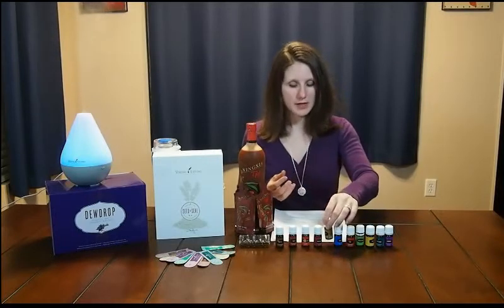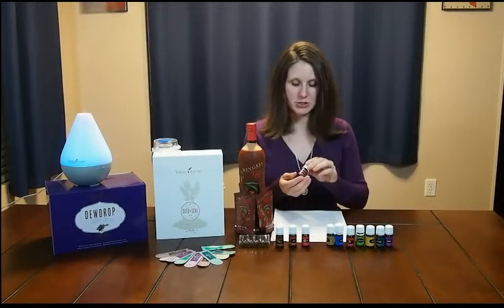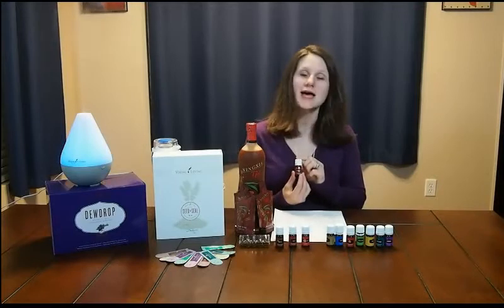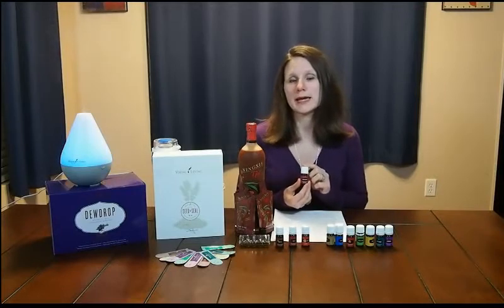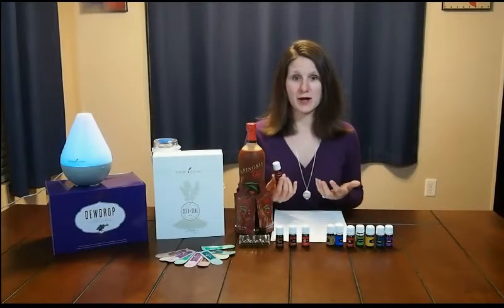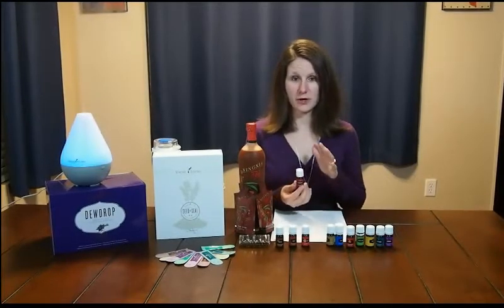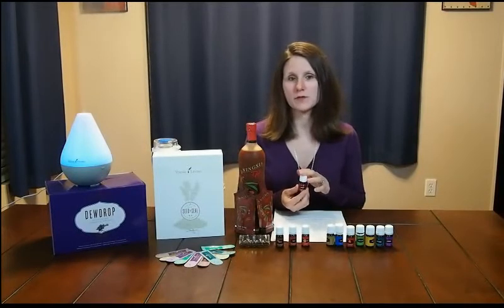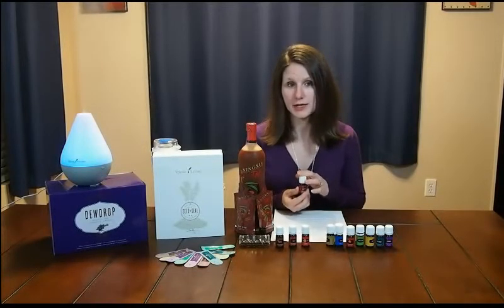All right. The next one is Purification. All right. So this is a blend, and in this blend is citronella, lemongrass, lavender, rosemary, tea tree oil, and myrtle. Okay. Purification, like I said, is going to purify the room. This is a great kind of air freshener. A lot of air fresheners and the candles that are out there on the market have a lot of toxins in them.